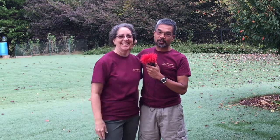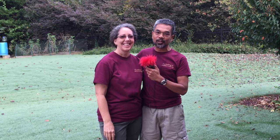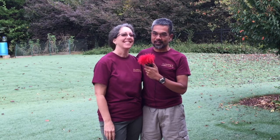Georgia! Yay! This is what Georgia looks like in the morning, just in case you haven't seen it before. But we had a long trip last night. We got in late. Oh my gosh. That's our tradition now. We had a long trip.